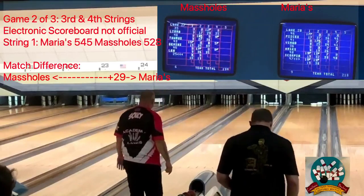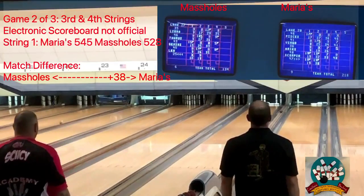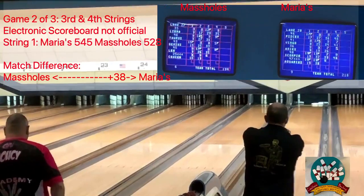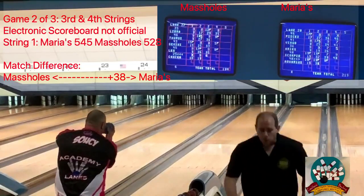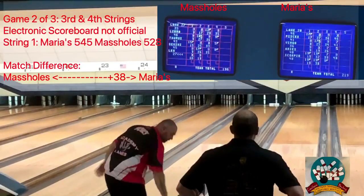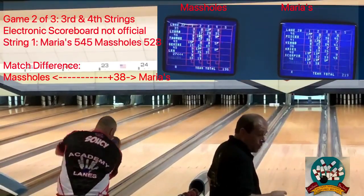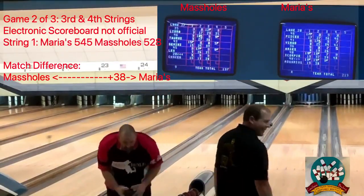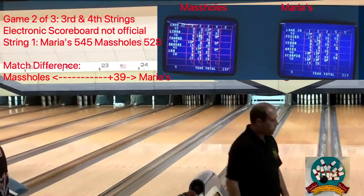Soucy, 6th. He's having a tough time. Hit it really well, but punches through. 2-4 on the left. 6-10 on the right for Soucy. 7 pin here for the spare for Winchell. It'd be 3 in a row. Yes! 48 in a ball through 3. What a start for Jon Winchell for Maria Subs. Soucy tries. Off to the left gets 2. Nine for Matt Soucy, 28 through 3. 219, 197. 39 pin lead now in the match. Maria Subs.